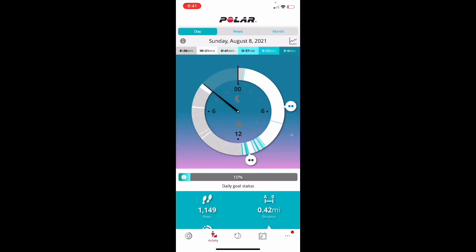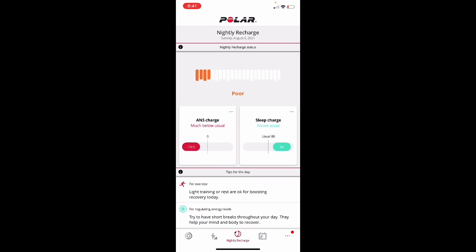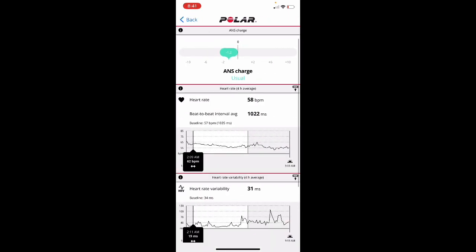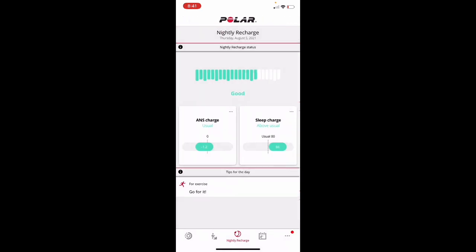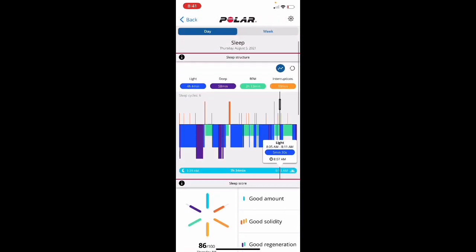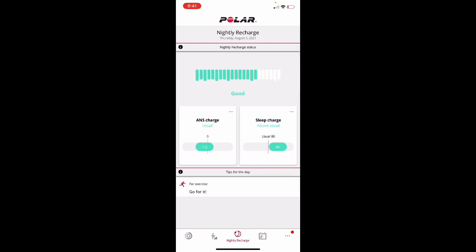And then obviously the other thing that they do really well is sleep. So you can see overall, I haven't gotten great sleep recently, but I did get great sleep this time. They give you tips on the bottom, but the ANS charge on the left is the autonomic nervous system, which just has a bunch of stats to it. So you can see a bunch of graphs. We're not going to look at the details. And then your sleep charge. This is almost just like what Garmin's doing, giving you a sleep score and an overall breakdown in your sleep. So Polar does it great.